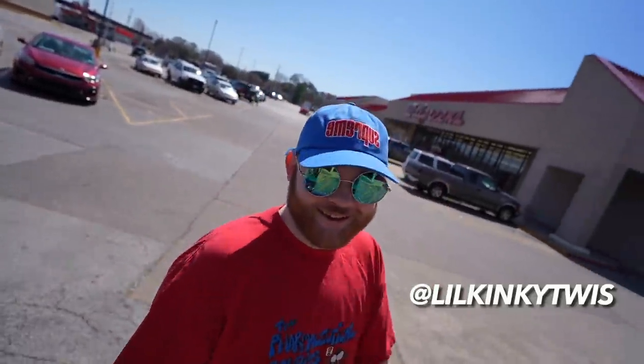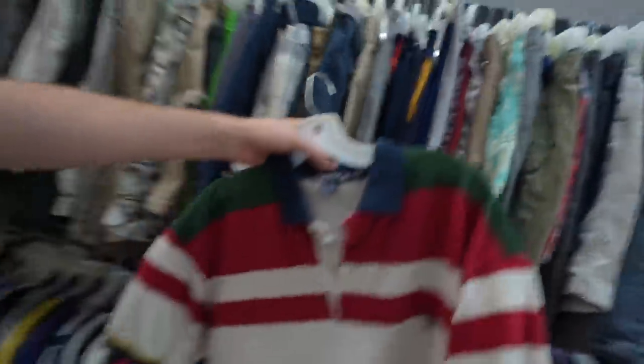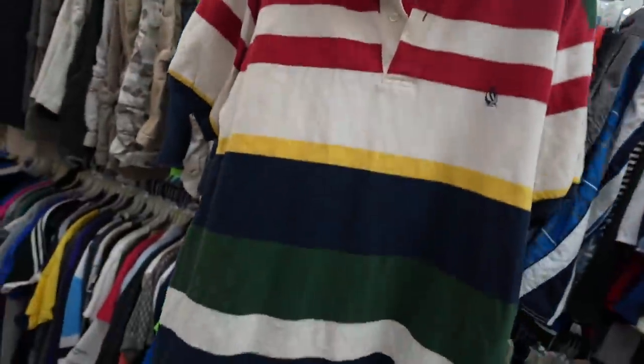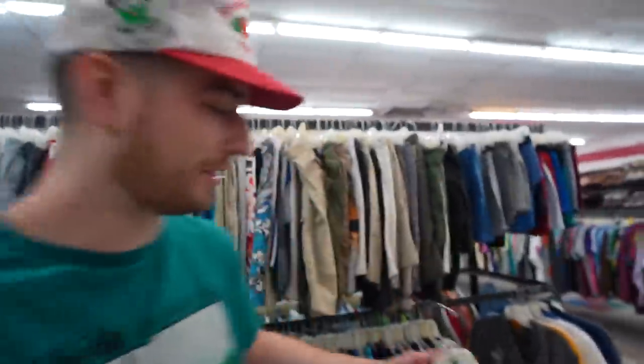All right. And we have arrived at the plug, Family Thrift Outlet, and we got the hype beast in the building, Lil Kinky Twist, rocking the cream, this guy here. But anyways, let's get up in this joint. Oh yes, this is like vintage Skittle colorway. And I mean vintage Skittle, like aged, potentially melted on a dashboard, but it's the Nautica size medium. I'll take it.